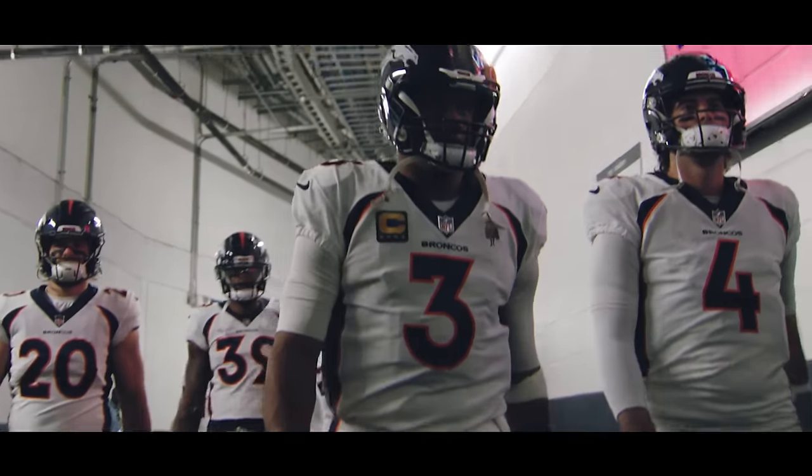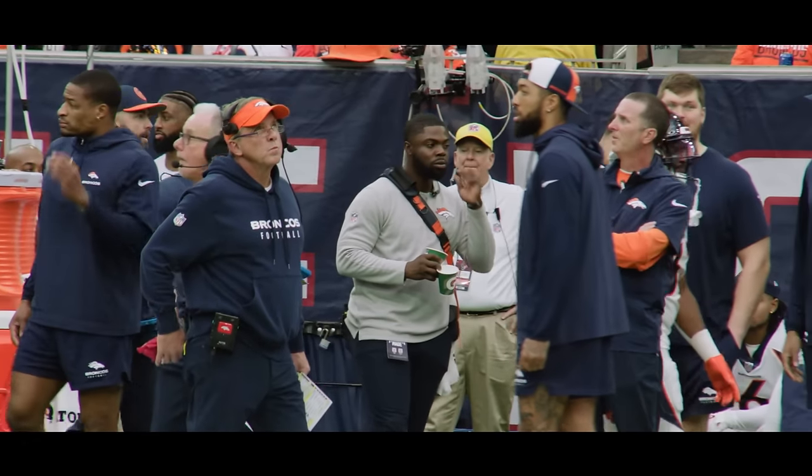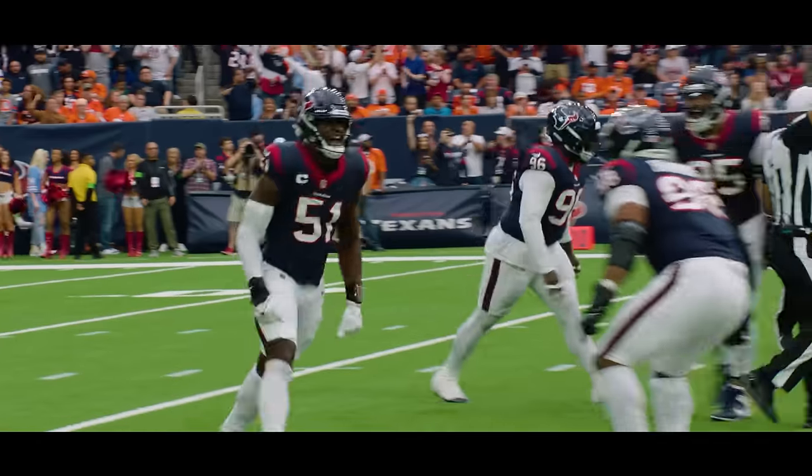Texans take on the Denver Broncos, hottest team in the NFL after playoff contention. They've beaten some good teams. Wilson looks it over. Here's the snap. Wilson has a little time. Now he's in trouble, and Anderson trips him up. A sack for the Terminator. Ain't nobody with us, but we own our sack.